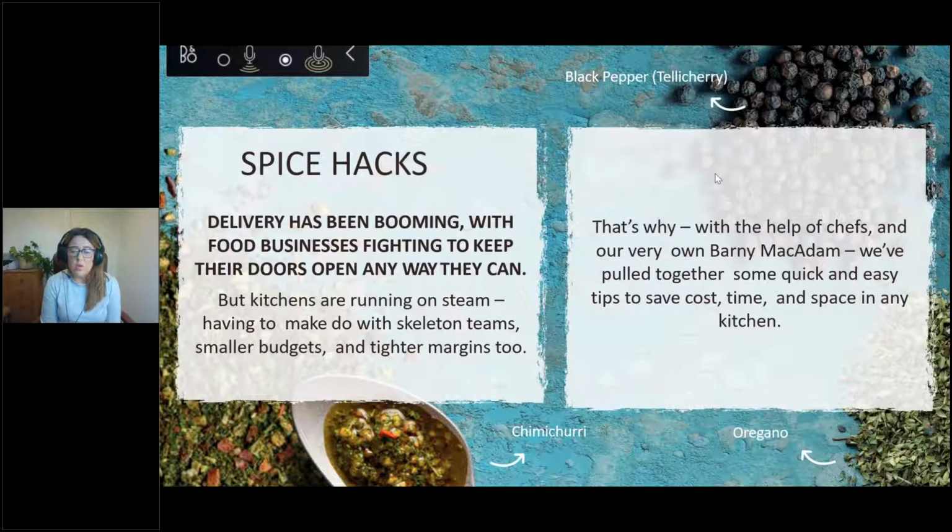We know that kitchens are working on skeleton staffs, tight margins, tight budgets. People have resorted to takeaways and to changing up their menu offer. And adding some spices and some different flavors can be like a flavor hug around your food sometimes, and help get loyal customers. So we've worked with Barney, our UK development taste creator, to work up some concepts on spice blends. And we have this spice hacks brochure, which we can send out to you after this.